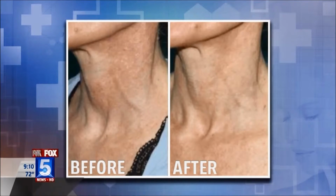Is that the wave of the future? Are lasers going to be the wave of the future for most things, you think? You know, put it this way, we have about 45 different lasers at our practice, and there's a reason for that. I mean, we don't want to have that many, but there are so many different things you can do with lasers now. So yeah, it really is. That's incredible.